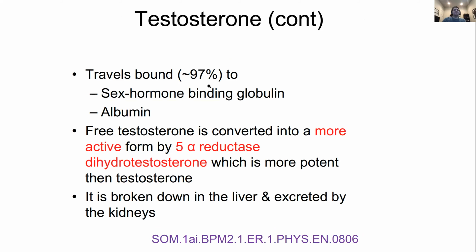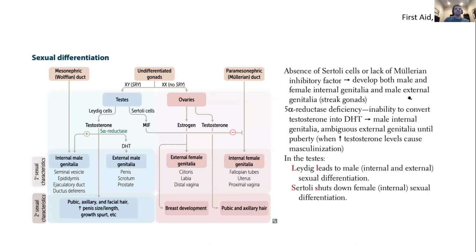Typically, testosterone is going to be bound to the sex hormone binding globulin, SHBG, and that means it's inactive. Remember, if it's bound in circulation, it's inactive. You definitely want to keep in mind that 5-alpha reductase is that important enzyme that's going to make DHT, right? The more potent form of testosterone.